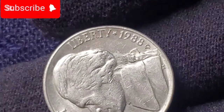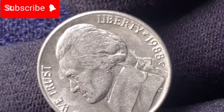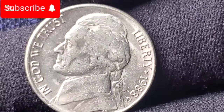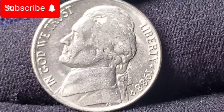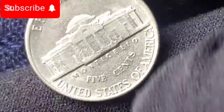How to check condition of coins. If you're out there hunting for nickels, here's what you need to do: check the condition of any 1988 nickels you find. Is it sharp, with crisp details? Look at Monticello's steps, are they full and clear? Does it have a mint mark? These details will determine whether your coin is worth only 5 cents or something much more.